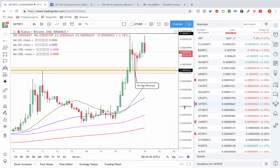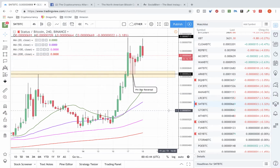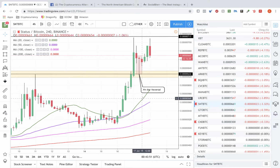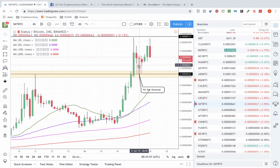Well, not what we think is going to happen, but what we did earlier today. Once it blasted off and retraced, it had a perfect pin bar reversal. If you guys don't know what a pin bar is, go look it up. It's this candle right here in the red box. Once we saw that, we buy at the 50% mark, which is a retracement here. We buy here, and we buy at the close. Okay, this is a very small trade, in and out.